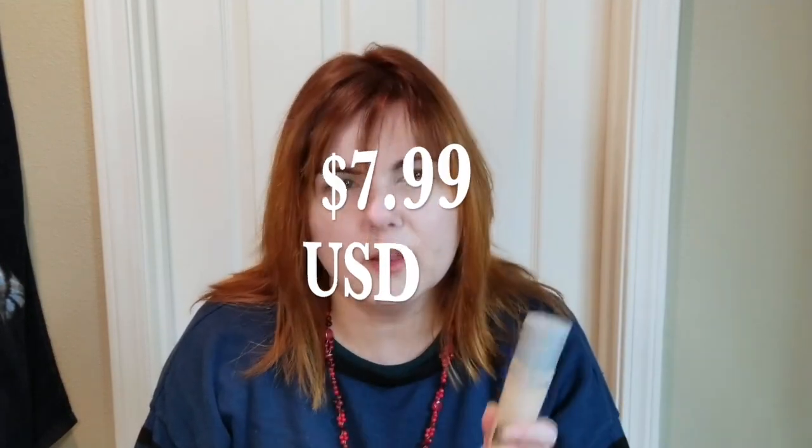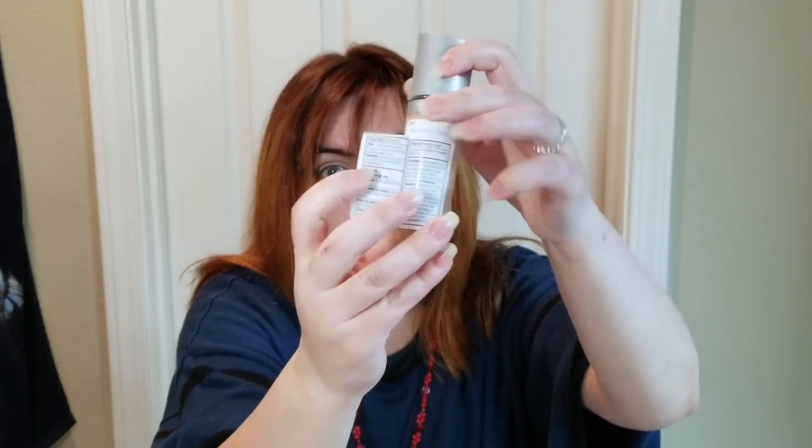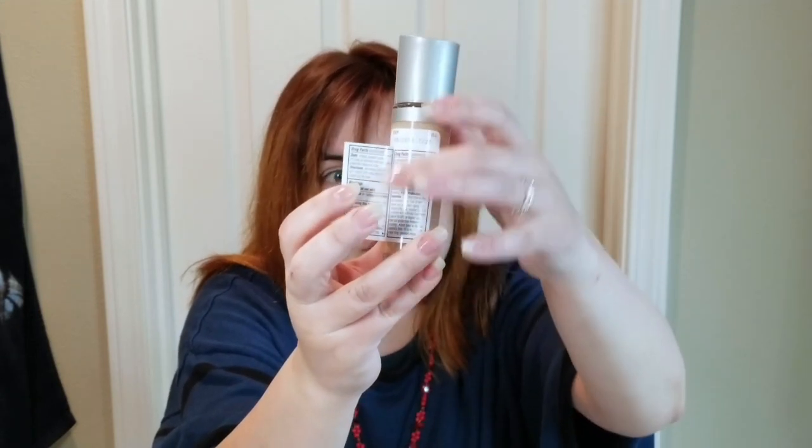I purchased this at my local Walgreens. This retails for a whopping $7.99. This product contains 30 milliliters of the product, which is pretty standard. I was surprised when I looked in the back. Look at this. Here's your little leaflet that you can peel off, and there you get additional information about the ingredients. It also has the expiration date, which this one will expire in August of 2019. This comes with SPF 20, and it protects your skin. So this has sunscreen in it.